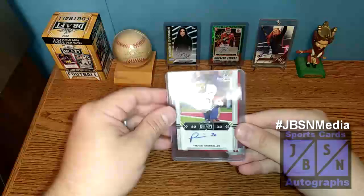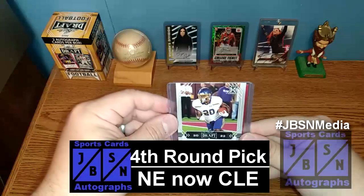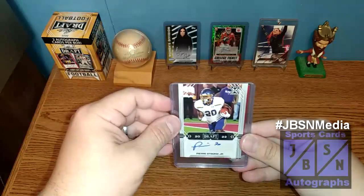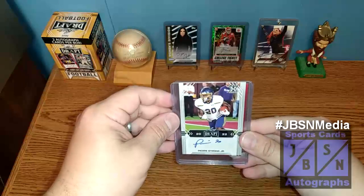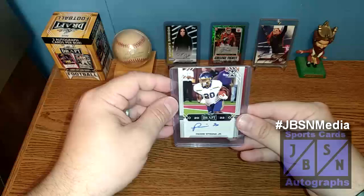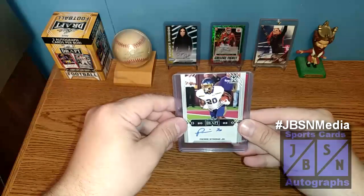It's going to be a Pierre Strong Jr. That's not too bad right there, Pierre Strong Jr. That's a name that sounds relatively familiar. I believe Pierre Strong Jr. I want to say he's with the Patriots, but I'm not 100% sure. You'll see in the lower third information where he was drafted and where he's at right now. But it is a sticker auto. So Pierre Strong Jr. is going to be our first auto.